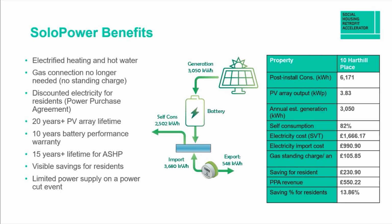On the right side of the slide, you can see the summary of 10 Hartfield Place estimated post-install consumption with the installed product, and you can see the resident can achieve £125 energy saving cost and can save another £105 from the gas standing charge. The overall estimated saving is around £230, which is a 14% reduction.